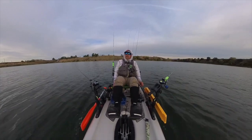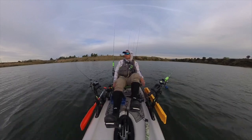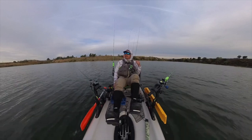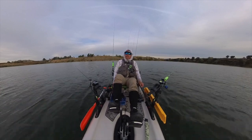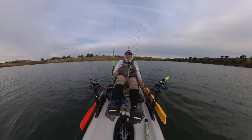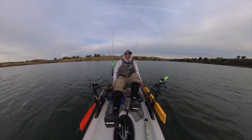Caught them on Dynamic HD Little Minnows. We caught them on Thomas Buoyant lures. Caught them on it's like a black woolly bugger, a feather jig. Missed a lot on the Notorious Jig, the little stick bait. And then, of course, the chatterbait. We caught quite a few on the chatterbait.